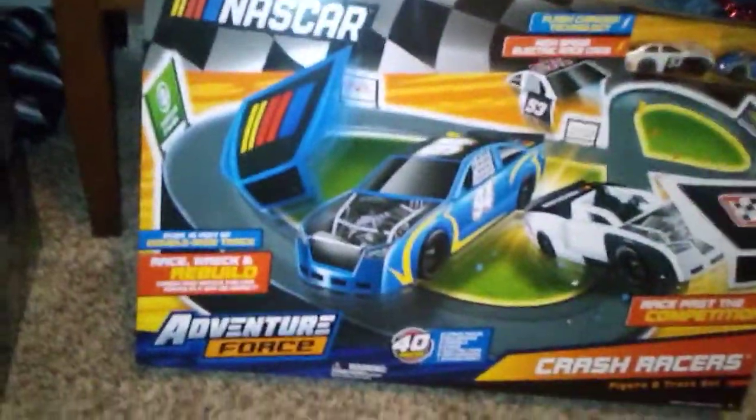It's Crash Racers Adventure Force. It's like a figure eight, and it's kind of sweet. These are the cars it comes with. I might do a review on this. So, yeah, that's all I got for Christmas. I also got a couple pairs of shoes, but that's cool, too.